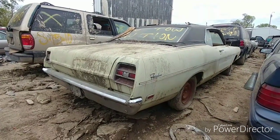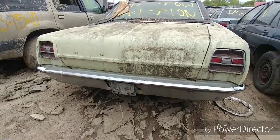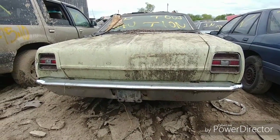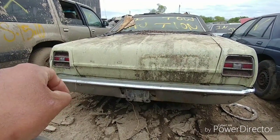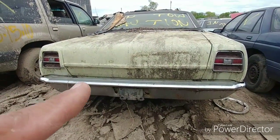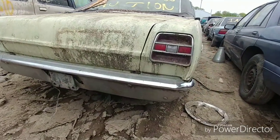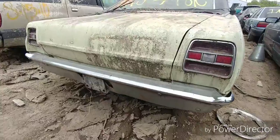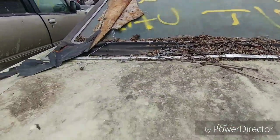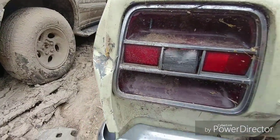Alright, man, let's check it out real quick. From the back, right back there, that was done here in the yard. I could tell it's recent. Somebody took the Ford letters off the deck lid there. But the bumper looks good, and the deck lid looks good too. Been sitting for a minute. Yeah, that was recent, you could tell.